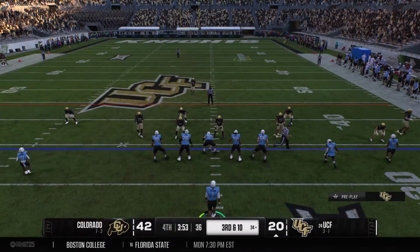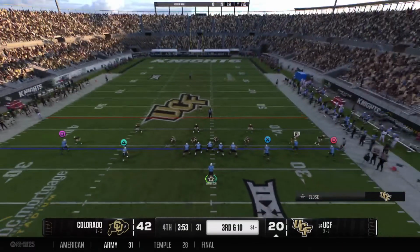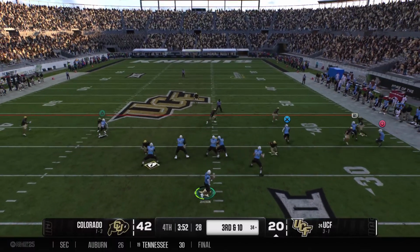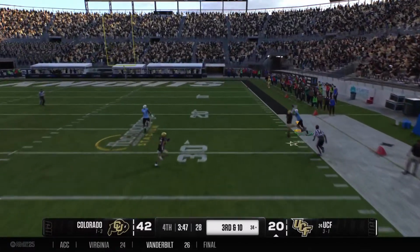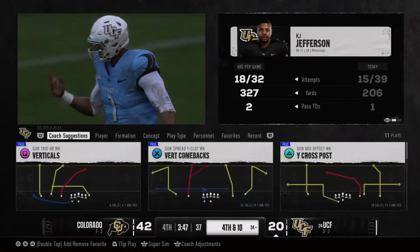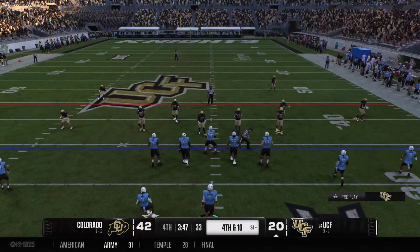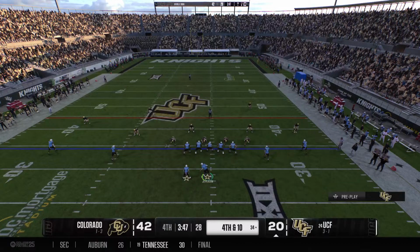Now it's 3rd down. If they can convert here, that type of play can really give you a shot of momentum. On 3rd and long, he has to throw for it. Oh, he loves to fire downfield. And that one's incomplete. They weren't just trying to move the chains. They were trying to move the scoreboard. Instead, it's 4th down. They'll leave the offense out there to try to get it past the marker and pick up the 1st.